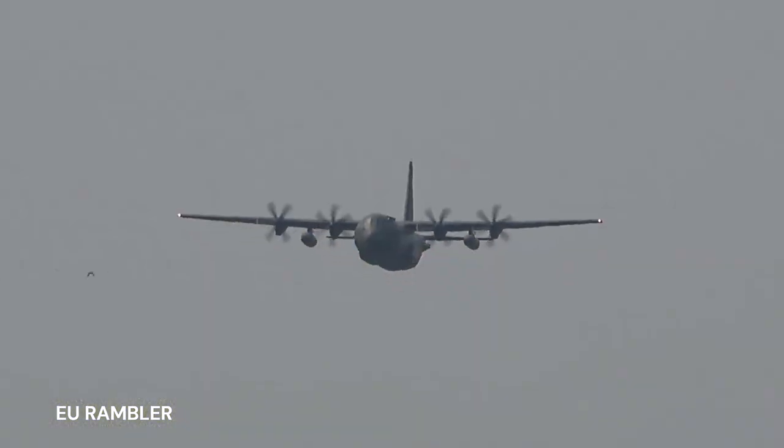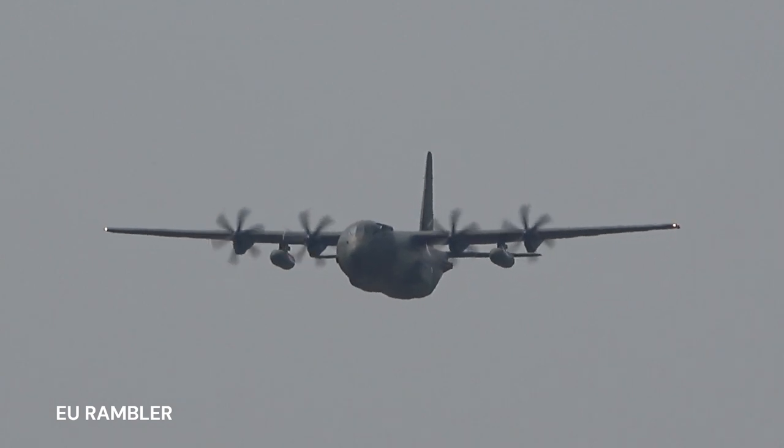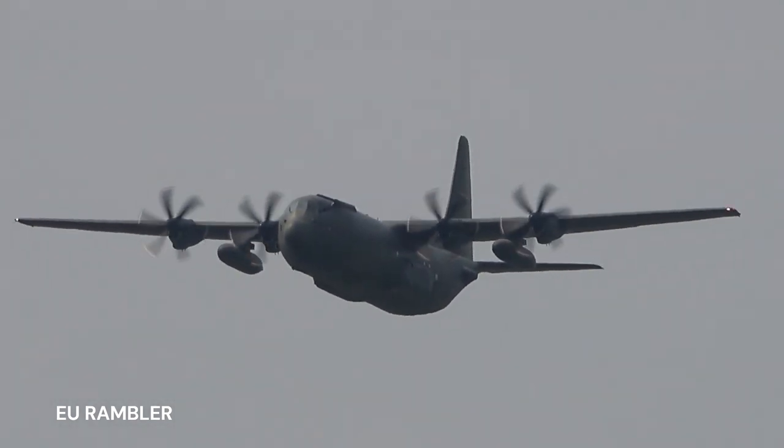Girls, look to your right-hand side. One of the very last chances we all have to experience the sight and sound of the C-130 Hercules.